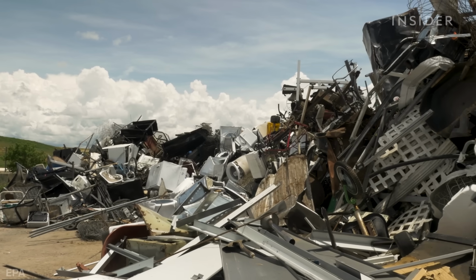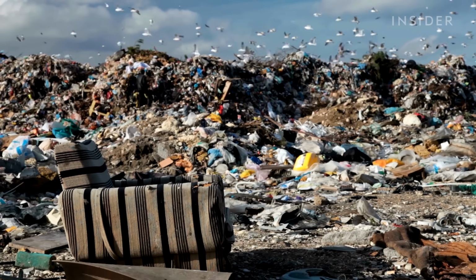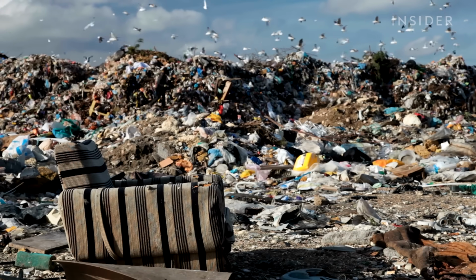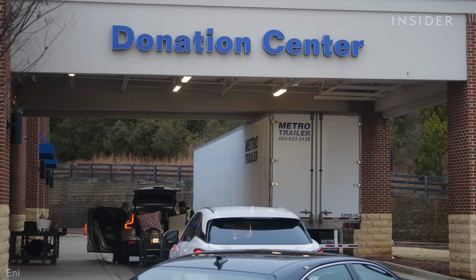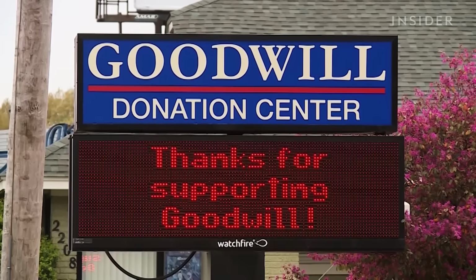But in the US, where 50% of waste still goes to landfill, donating used items isn't as commonplace. Secondhand sales are usually handled by charities like Salvation Army or Goodwill, rather than subsidized by the local government, like ReTuna is. But the desire to donate is shifting stateside.